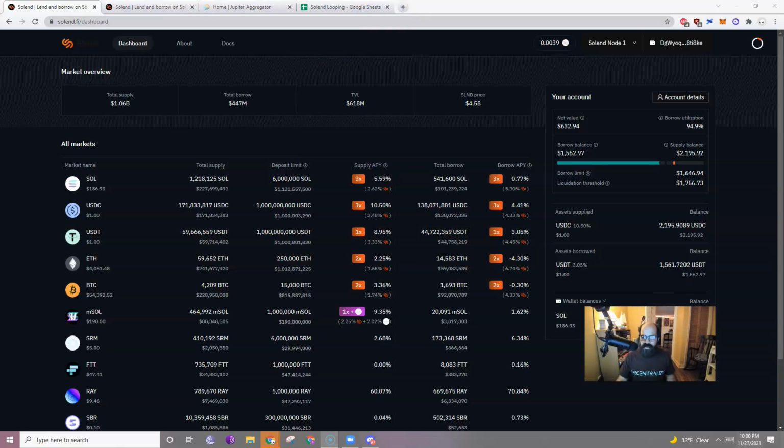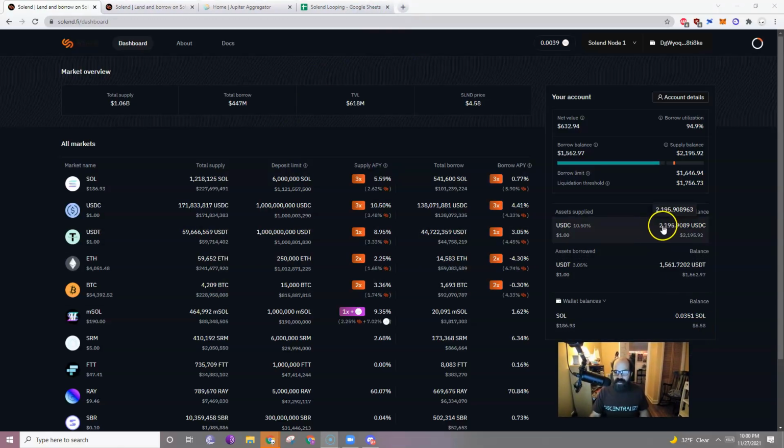And so now, where are we? I have now supplied. So let's just look at this, right? I have supplied 2195 and I have borrowed 1561. You want to end on a supply. You don't want to end on a borrow. If you end on a borrow, you're simply increasing the amount that you're paying, that 3.05%. So I'm ending on a supply. I've just supplied new collateral. That's when I want to stop. That should be the end of your loop. Now technically my calculator doesn't reflect that yet, but I could make it do that.